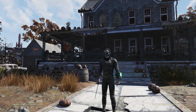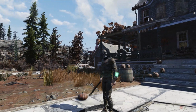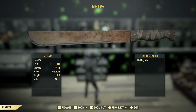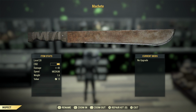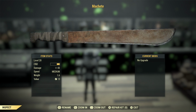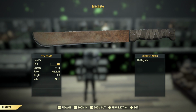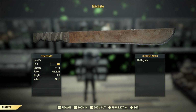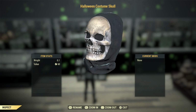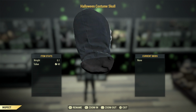Okay, this dude, he's got a machete. Now, if you know Ghost Rider, you might know him from the comic books. He's got a machete here, like I said. You can get that at the lower bunk bed at Grove's family cabin. You guys want to get this together here, the costume, it's not too hard to put together. You got the machete, you got a mask right here, the Halloween costume skull. You can find that at the Pumpkin House porch.